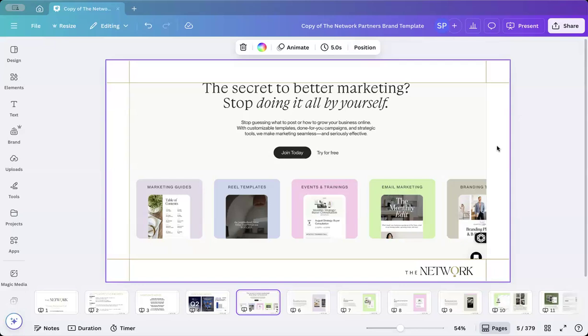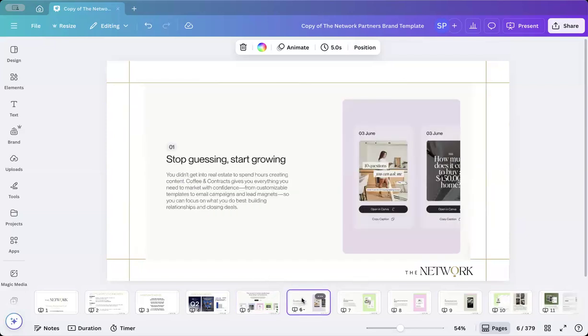So if you are having trouble figuring out what to post, or even if you're looking for some different guides or email templates, this is the place to look. So let's dive into it. So first of all, one of the things that they do is give you something to post every single day. So they give you a story template and then they give you a reel template as well. And the cool thing is, like I mentioned, it's all customizable and they even give you the captions.